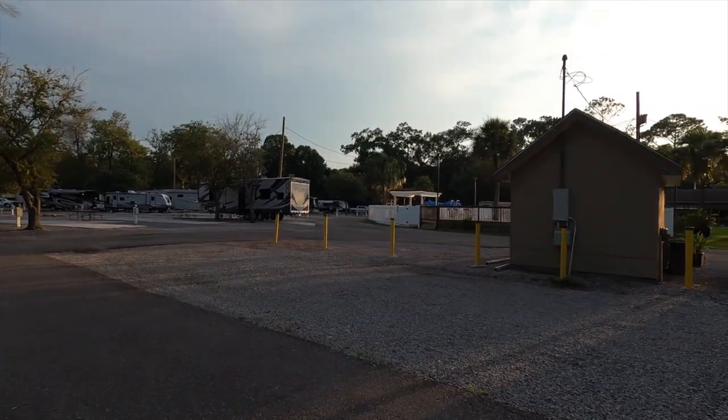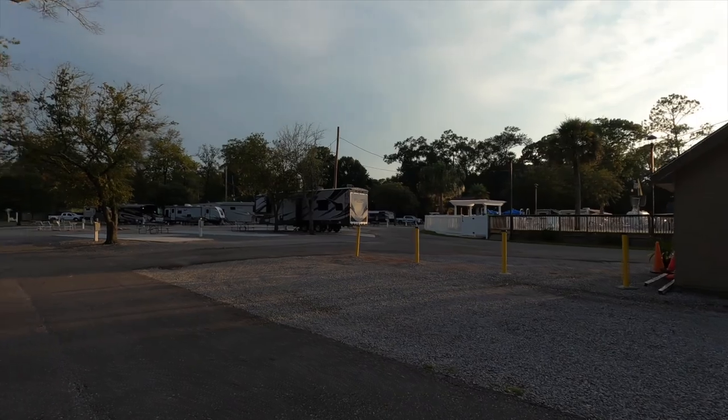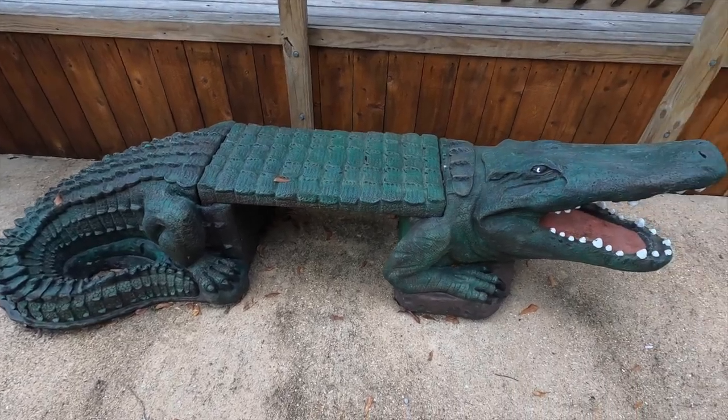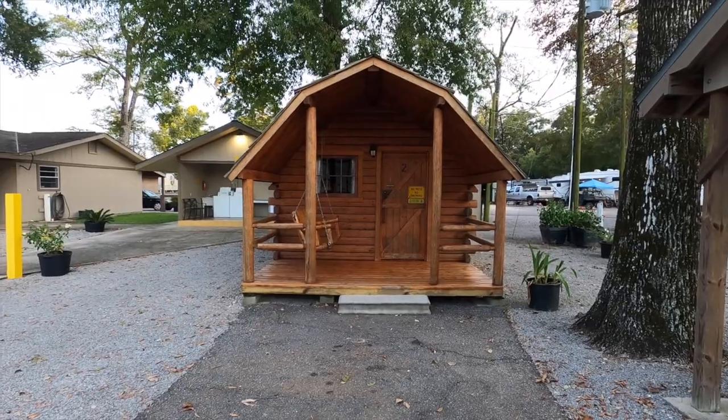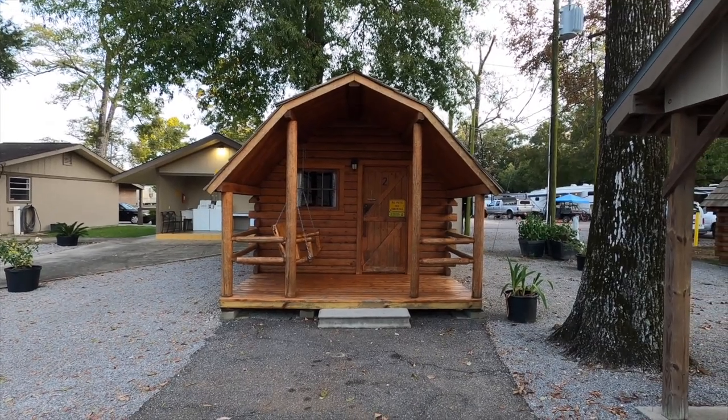This park was very quiet, very clean, and you can tell it was geared towards families and people that are living an RV lifestyle. This was one of the nicest RV parks I've ever stayed in, and I have no problem recommending this park to anybody. If you're traveling through here or have to stay anywhere remotely close to Baton Rouge, I strongly suggest you give this park a try.